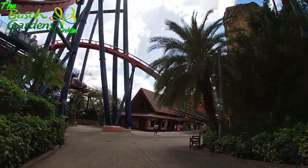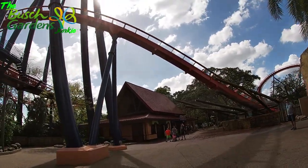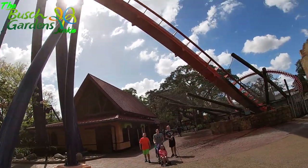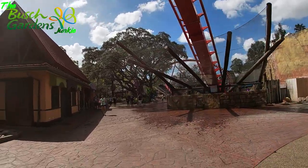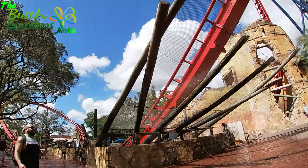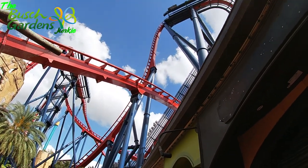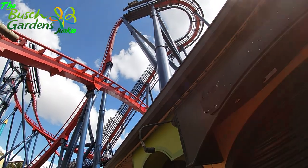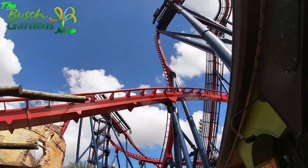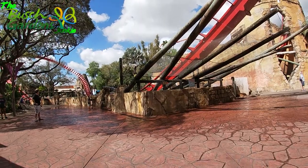But yeah, we're gonna take a look at it and check out what they did. Coming up to the couple of pieces that they replaced right here. See new bolts here, and definitely new bolts there, and it looks like new bolts up there. So it looks like these two pieces of track were replaced, and they obviously got the water back in. Everybody's gonna get wet.